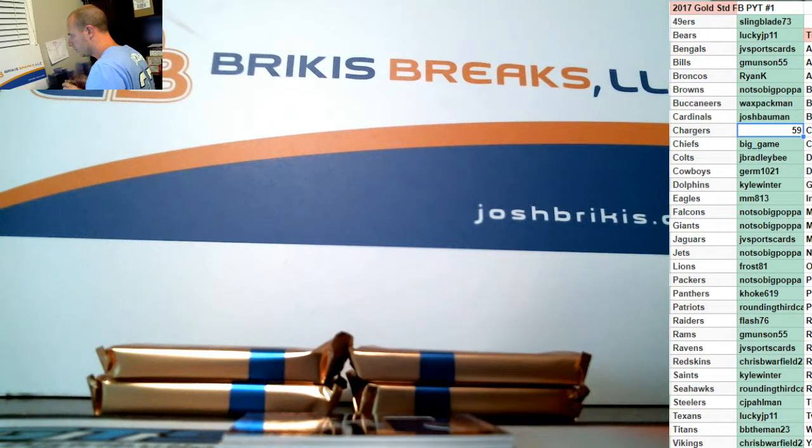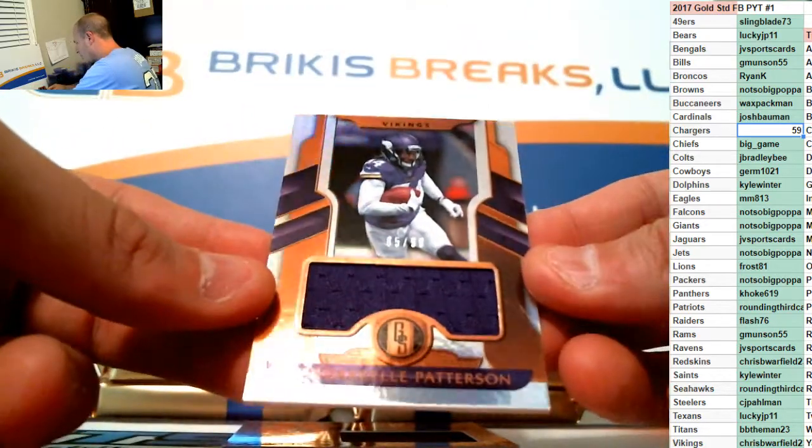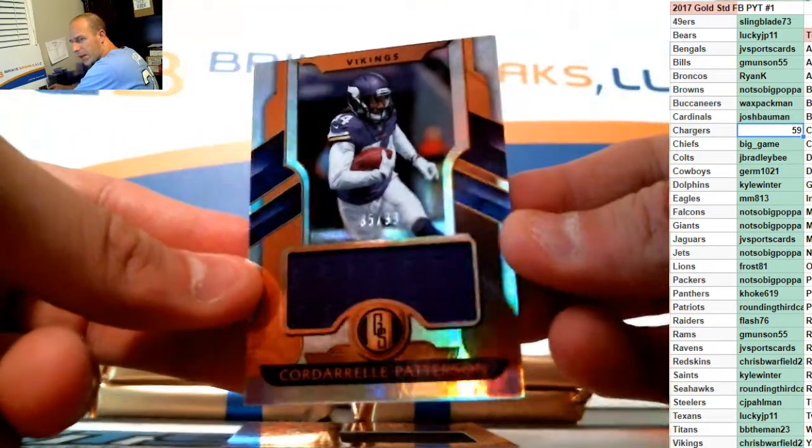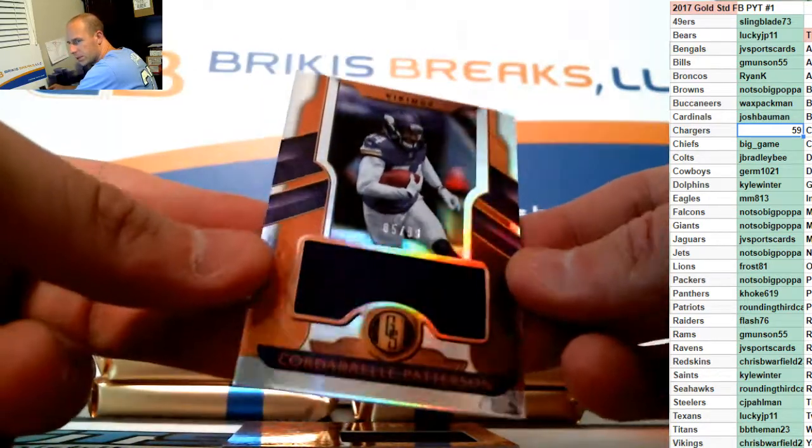Sugar, sugar. What's up, Azura? This is a number to 99 jersey card for the Vikings. Cordero Patterson. Chris Warfield on the CPAT.